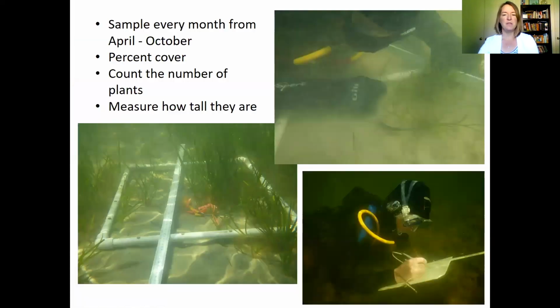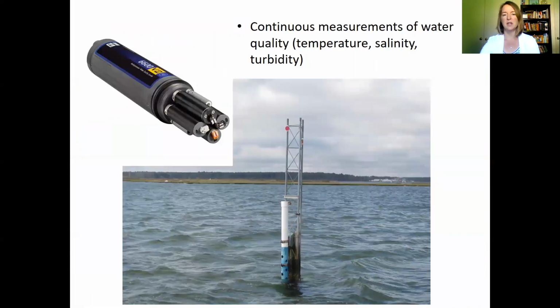And we go out every month from April to October. We use these quadrats where we measure the percent of the bottom that's covered by grass. We count the number of plants, and we measure how tall they are. And also water depth and a variety of other measurements.